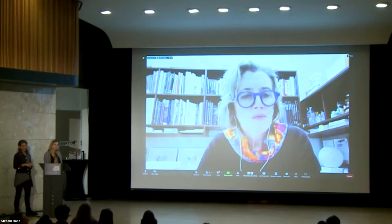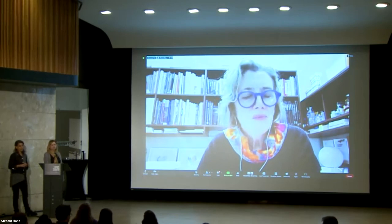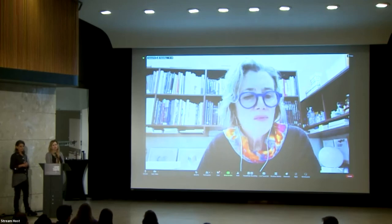From what the change makes to the application, now that we don't have to indicate why we're going to be absent, why is that still on the application? Why is that statewide?